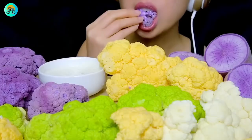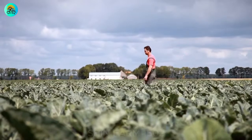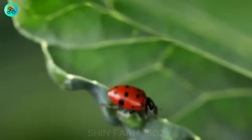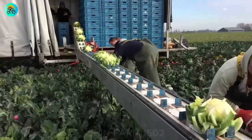Flavor, but also because of its high nutritional value. In the US, growing organic cauliflower is becoming a trend, meeting the growing demand for clean and safe food. Let's join Shin Farm to learn about the journey of caring for and harvesting organic cauliflower in the US now.